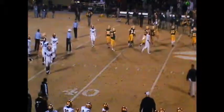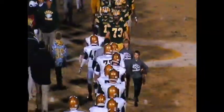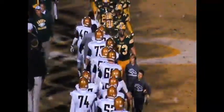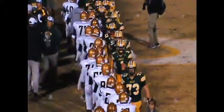The final knee by Willie Green, and Crest. Final score: Crest 21, Shelby 13 on the Medical Arts Pharmacy scoreboard. You've been listening to one heck of a ball game tonight here in Cleveland County. Back in 3 minutes for our post-game show. Again, Crest 21, Shelby 13.